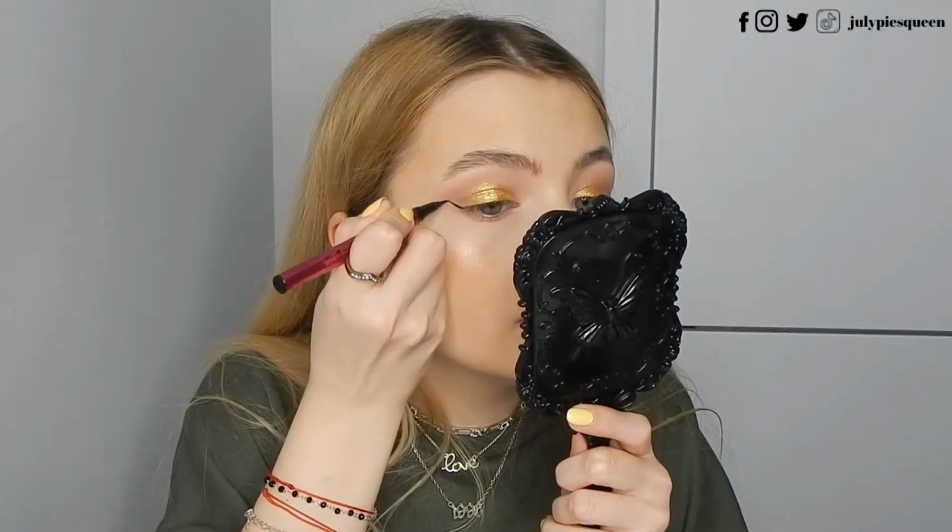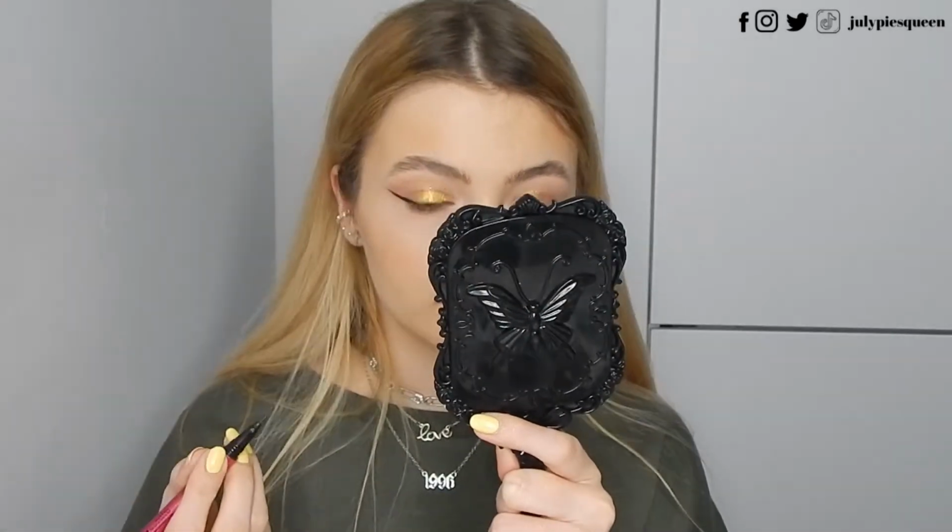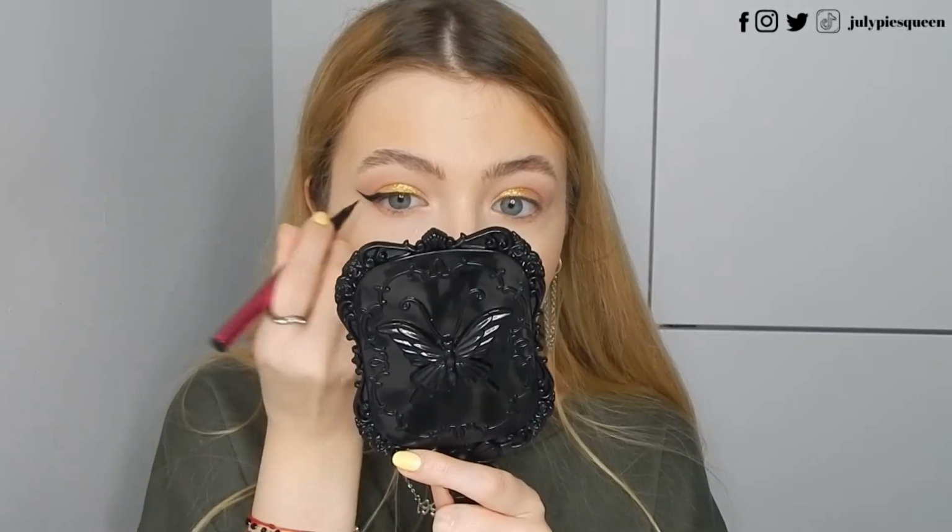Like, I don't do much with my eyes, and if I have time, an eyeliner, I love an eyeliner, so I'm doing an eyeliner. And I really love the NYX Epic Ink liner. I think I've missed out so much on my eyeliner because I did not try this, and seriously, I'm so glad I decided to go ahead and buy it because it's the best purchase I've ever made.